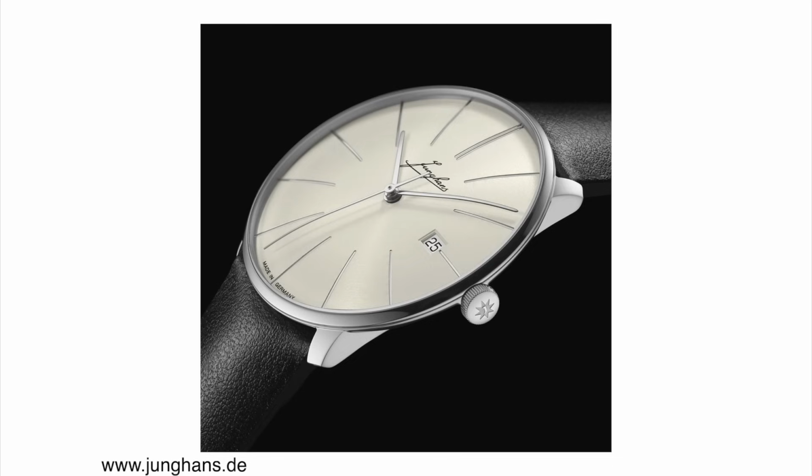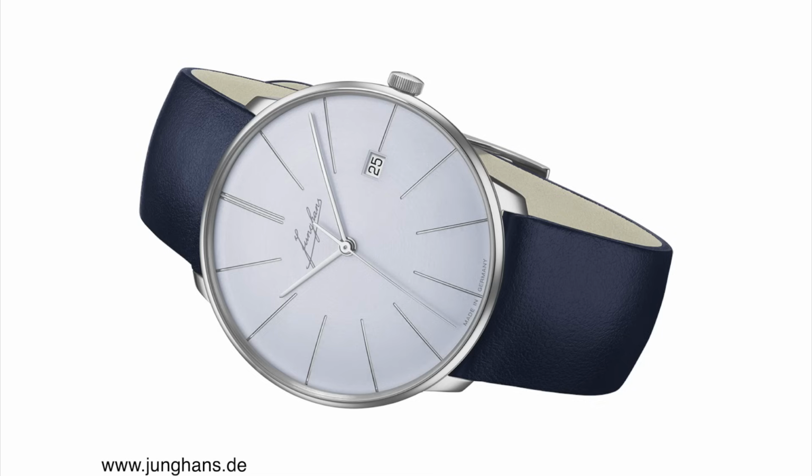The thing that I don't like about this watch is a date window at the 3 o'clock position. I think it looks out of place and it ruins the symmetry of this dial. I might be alone in my thought, but I wish this watch didn't have a date window, or if it did, it was integrated a little bit better.